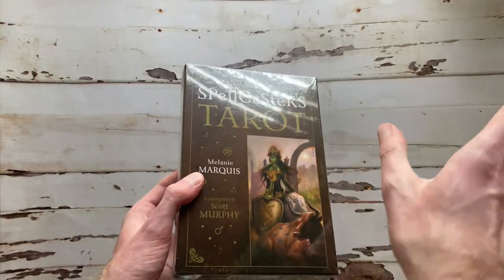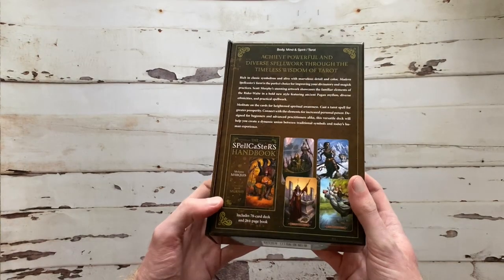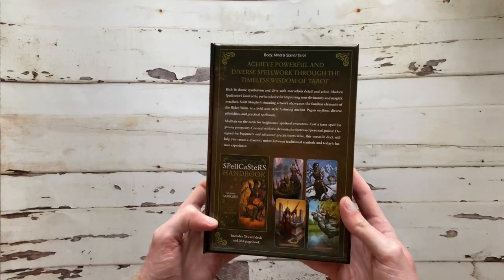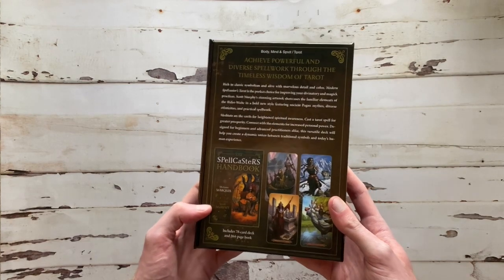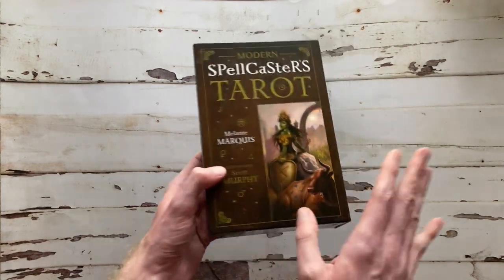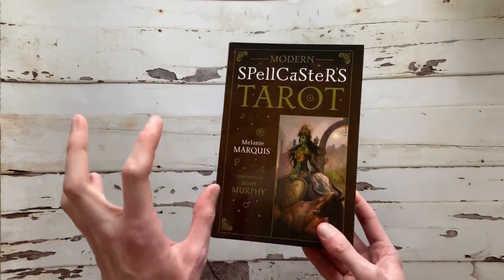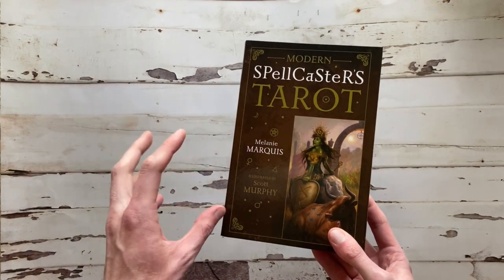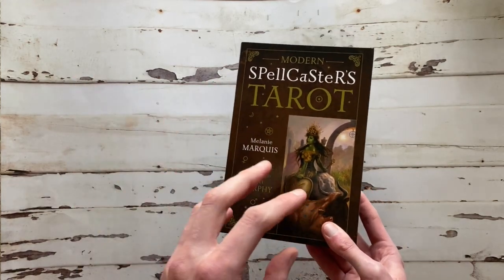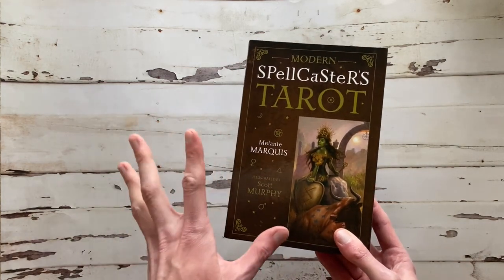So let's go ahead and just open this, and get a quick overview of this deck. The Modern Spellcaster's Tarot: Achieve powerful and diverse spell work through the timeless wisdom of tarot. Now, I have seen this deck floating around since it came out, and to be honest, this really is not my jam, it's not my vibe. However, there were plenty of pros about this deck that kind of outweighed the cons.